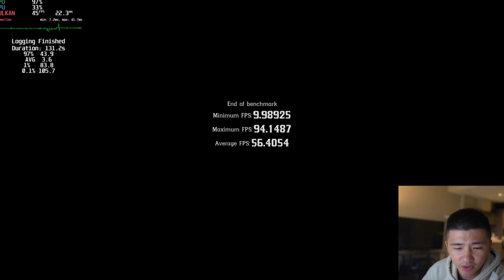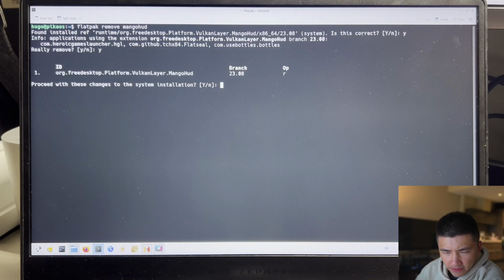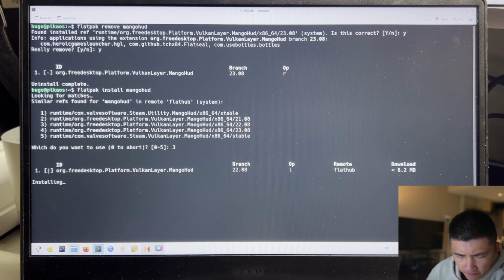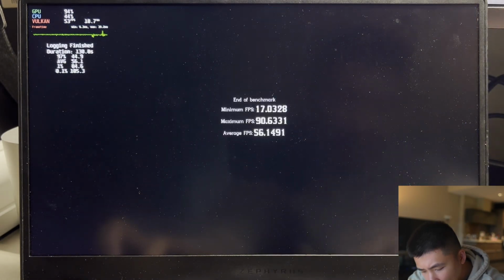This time, mangohud showed 3.6 average FPS, but the CSV file shows 0 for 0.1% and 1% low. Clearly, there's something wrong with this version of mangohud in flatpak. Let me try if I can use a lower version of mangohud and do this again. The mangohud from the FlatHub repository 22.08 didn't work with bottles, so I reverted back to the latest version of mangohud in 23.08 and changed the runner to Proton GE, which worked properly.